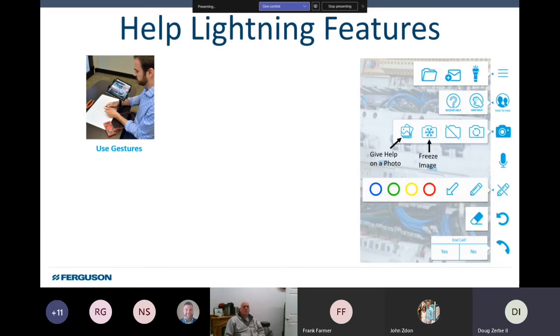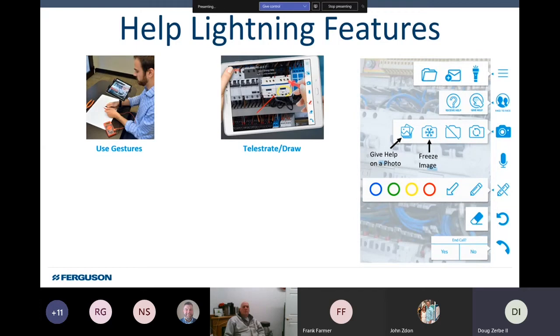So like here, the guy's showing where to use his meter leads. Sometimes we'll put a pen in, or we'll put our finger in. Hey, I want you to look at this thing right here. We can actually point to the object, so that as the technician seeing through your tablet, you can see where we're pointing. We can telestrate or draw, with the arrow feature and the different colors here, to point to what we want you to work on, or where we want you to take a reading or a measurement.